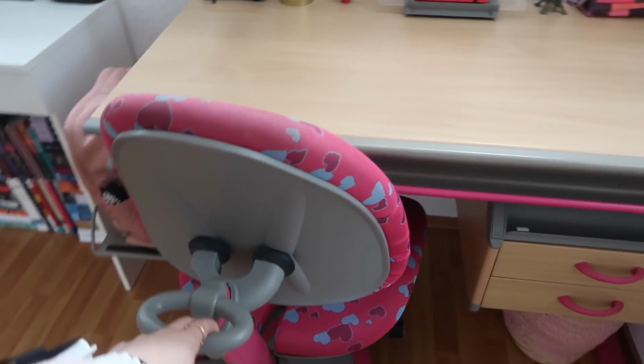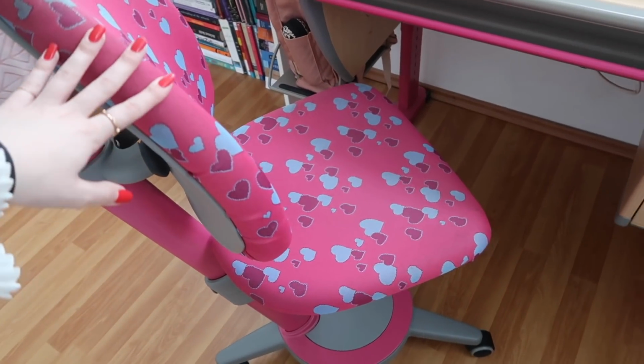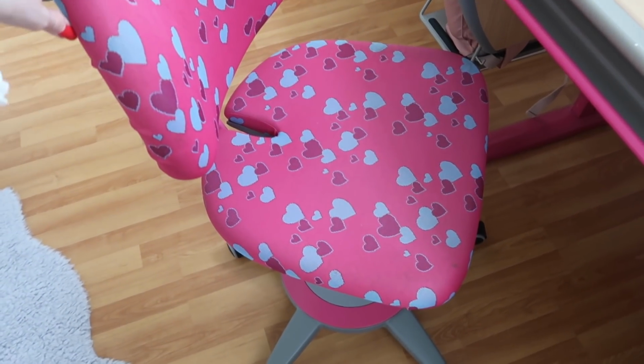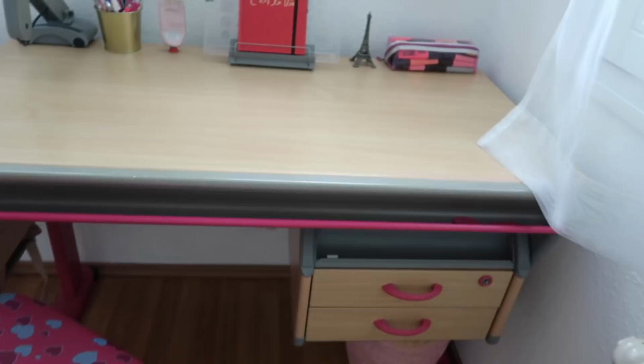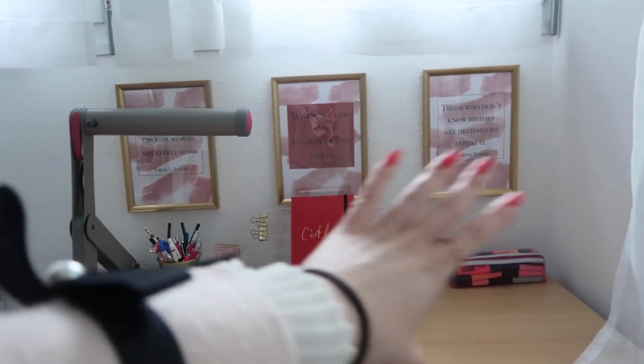Now I probably wouldn't pick this print again if I were to pick it out now at age 20, but back then I thought it was super cool to have hearts on a pink background. Luckily I still love pink, but this is a little much even for me, but oh well, now it is here. And here is my desk, and I have another few pictures here.